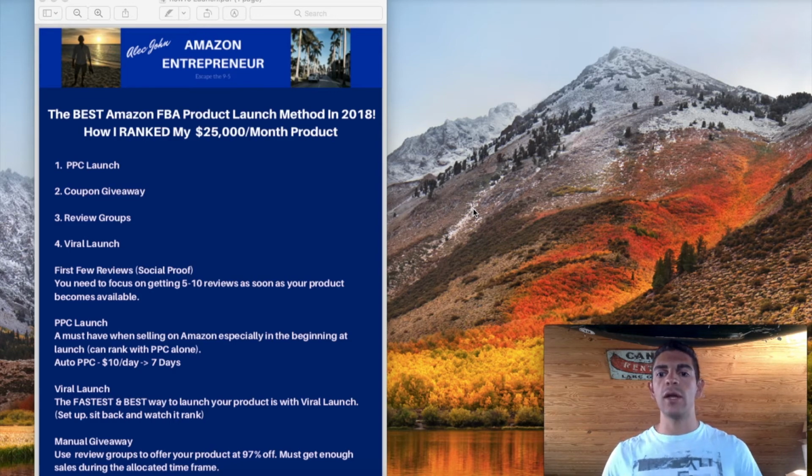The chances of you getting on the first page with PPC are very unlikely, but you could try anyway if it's a less competitive niche and you don't have to give away or sell that many per day to match the first page. It's possible that you can get there, so give it a try. But if it's a more competitive niche, you're going to want to use this and a launch method like I'm going to explain right now.